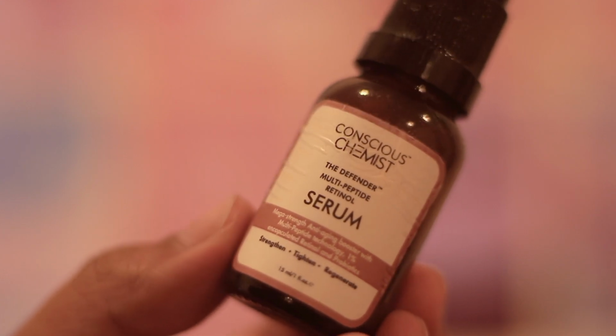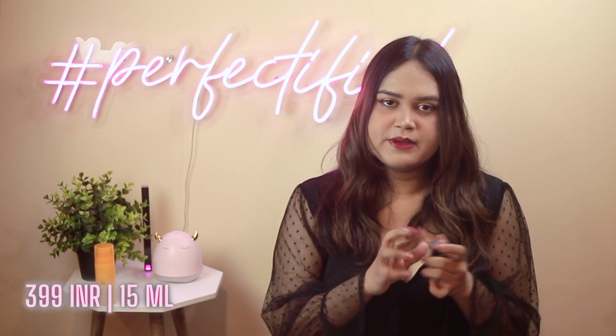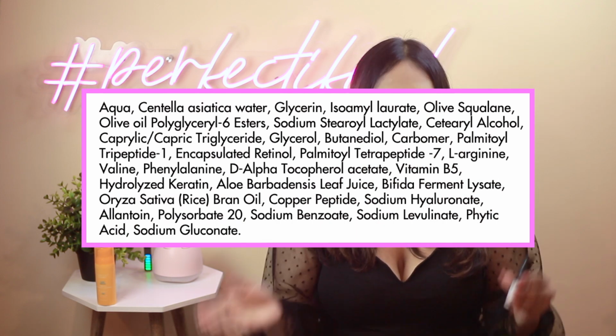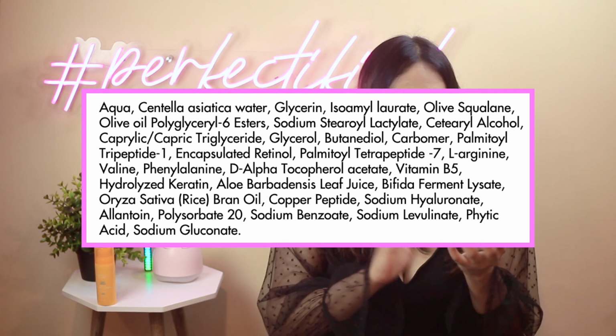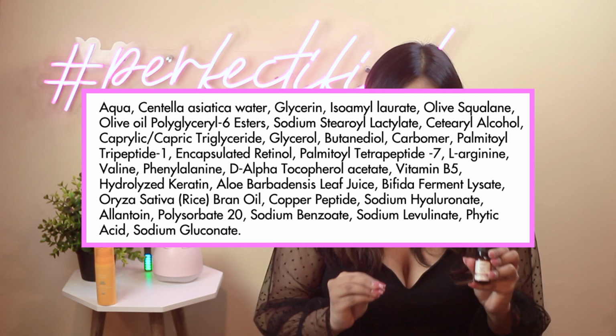It has about 1% of encapsulated retinol and probiotics, similar ingredient list, but it comes in a serum form, so more potent. And I have the 15 ml one, which costs something about 399 rupees, and you also get a bigger version of it. I wanted to try it first and then buy the full size ones. It has an inclusion of copper peptides, which are really beneficial for your skin, and my favorite ingredient of all time, bifida ferment lysate, great for anti-aging, great for your skin barrier, and like a powerhouse of ingredients for anti-aging purposes are present in this particular product.